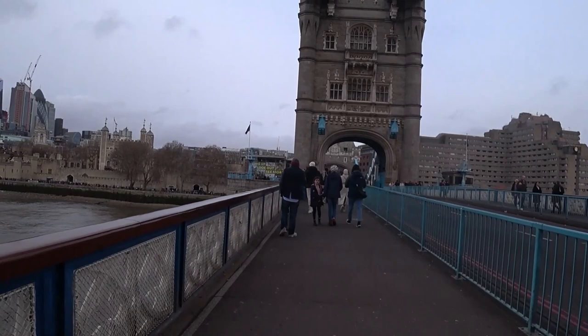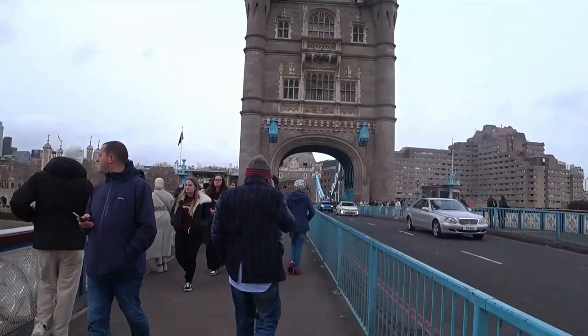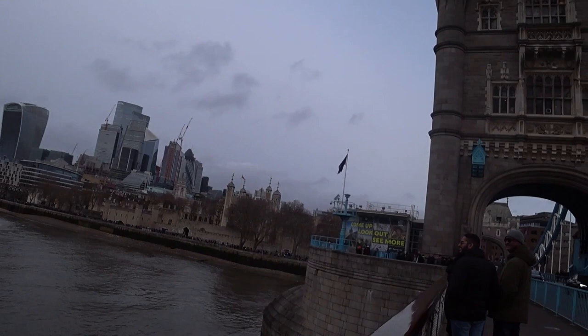Those are the walkways. It was built so that people could cross the river when this bridge was lifted up. But after many years, I think people stopped using those walkways and it was closed to the public. Now it's a tourist attraction where you buy a ticket and a guide will show you, or you can explore how it is walking in those walkways. There's a glass floor as well where you can sit and enjoy.